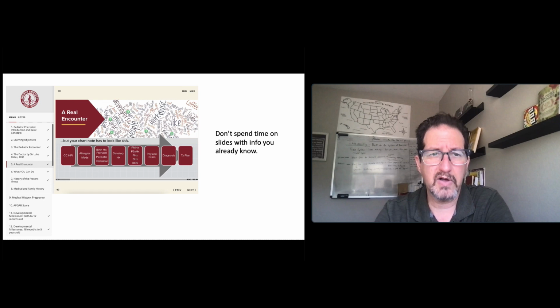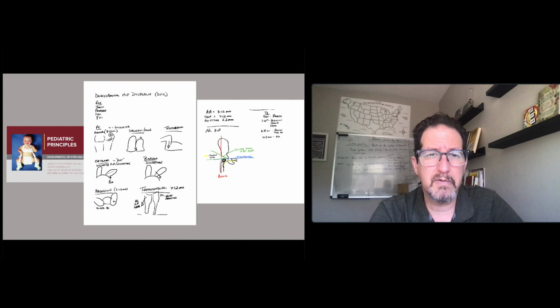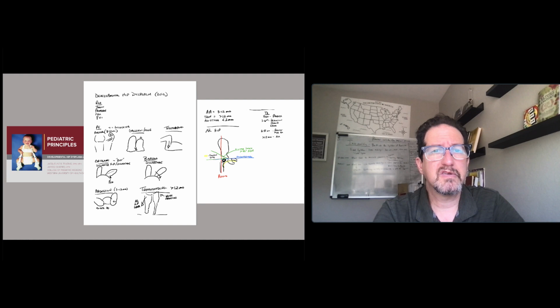Okay, so here's an example of a one-pager that I did, and this took me maybe 5-10 minutes or so. I watched the lecture that had to do with developmental hip dysplasia. And as they were speaking, I just drew these. First it talked about risk factors. I wrote them down really quickly. Those are four things, really easy to just memorize.